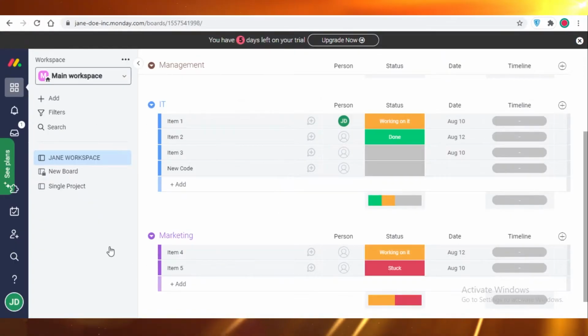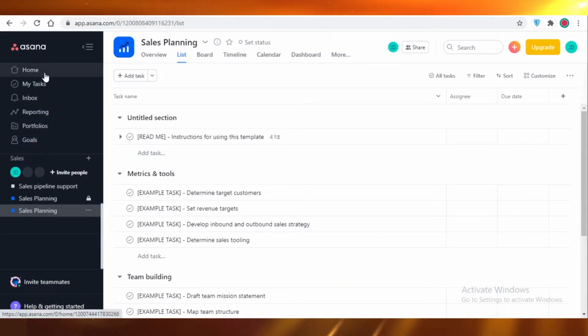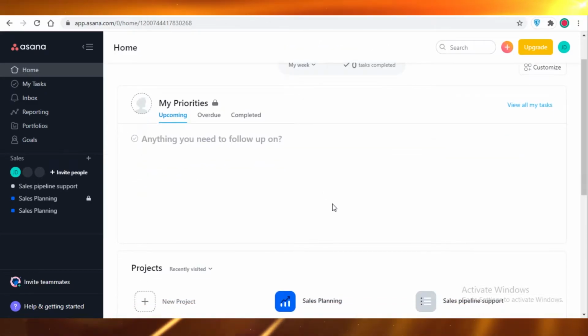So that was a general look at both of their workspaces. So you get a good idea on what kind of visual aspects that both of them will provide. Now I'm going to show you the templates that both of these softwares provide, because these are very important. If you're just wanting to get started right now and in this moment, you might want to use a template and to just get up and running.